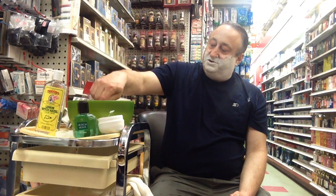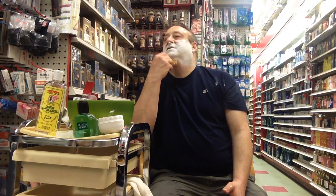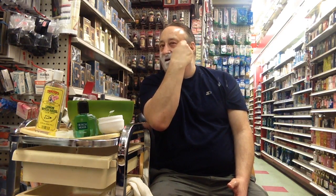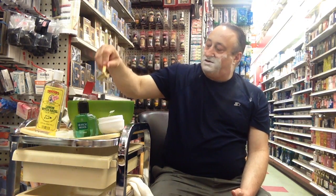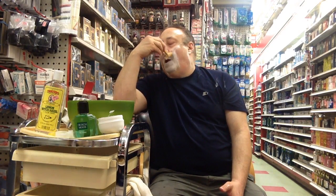I have the Futur and the Bakelite. How do you like those blades? The blades are really nice. These blades that I'm using today are a German blade also. I was thinking of using the Feather, but I've used the Feather before at home. So I wanted today's shave at Pasteur's to be products that I've never used before. All the products I'm using here, never used before. All new to me.